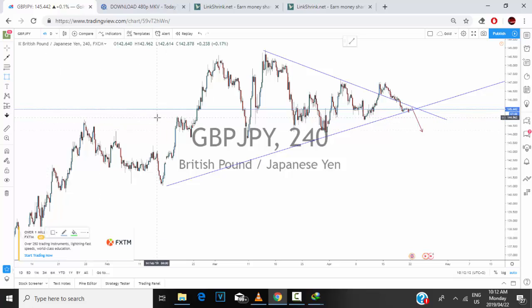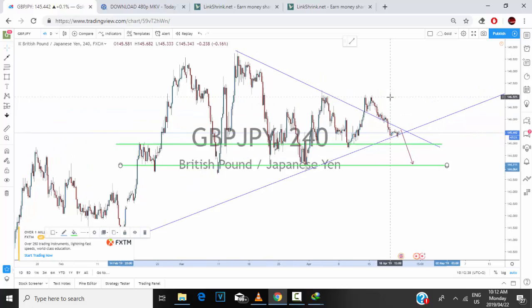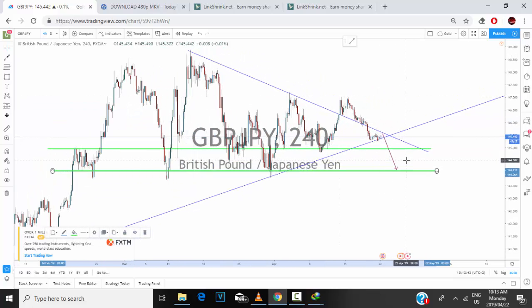Let me just see what I can do with the region. Let me just try that. Yeah, there we go. So I expect price to actually go to the bottom. You see, price had broken out, came back in the triangle, and now it's playing around. It may consolidate a bit more, but I still see price going down to the 144.100 region. That's what I see price going to at the moment.